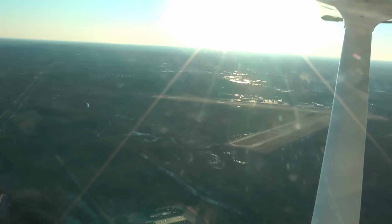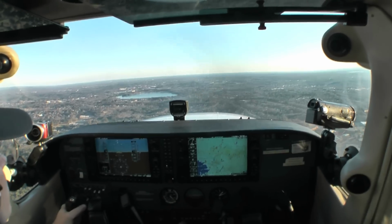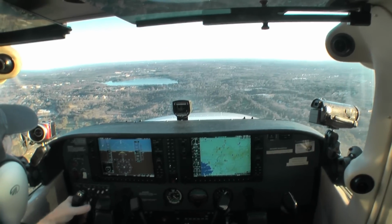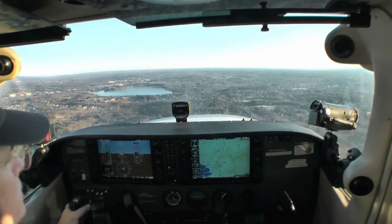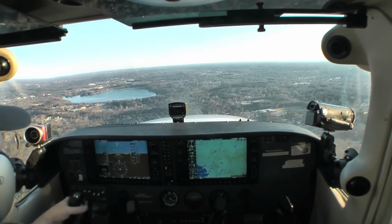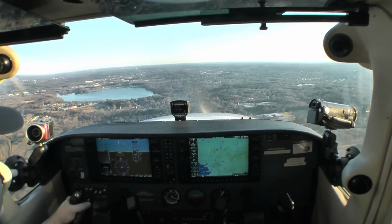Cessna 13151, runway 35, clear for the option. Clear for the option, runway 35, 151. Okay. Being the numbers below 100, we're actually at 90, there's the first flaps in, and we'll pull some power. Trim for about 85 here.